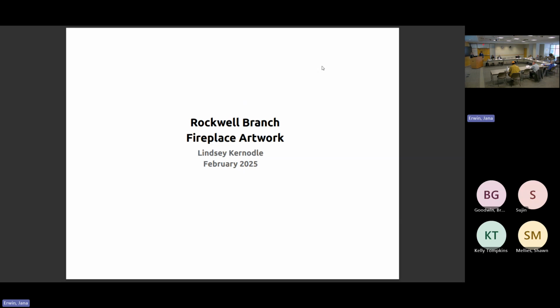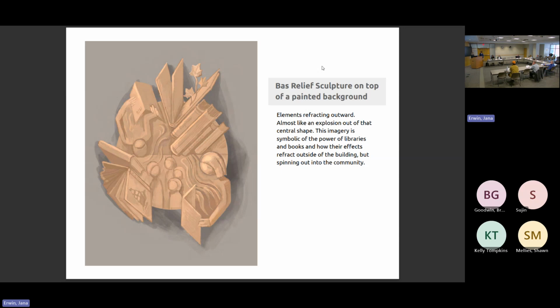Thank you. All right, good feedback. Since we talked last time, we got into the specifics of this bas relief sculpture that's going to go above the fireplace and these simplified human forms that are going to be in it and kind of emanating outward. But there were questions about what materials I'm using and some of the colors, so I'm going to get into this.